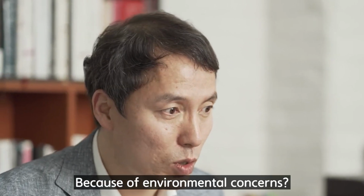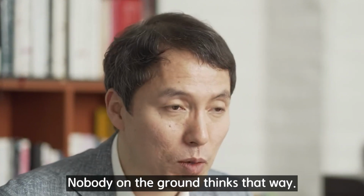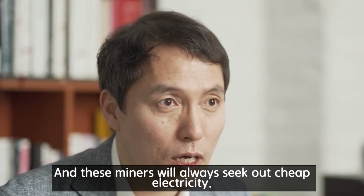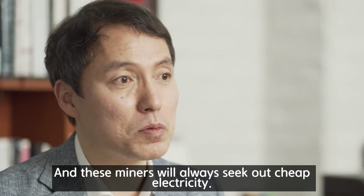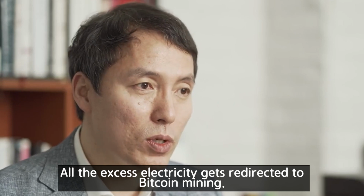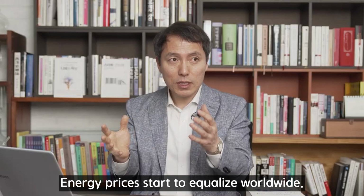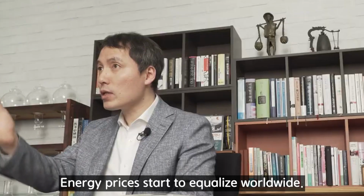Because of environmental concerns? Just because Bitcoin is evil? Nobody on the ground thinks that way. And these miners will always seek out cheap electricity. What happens to power around the world? All the excess electricity gets redirected to Bitcoin mining. And what happens next? Energy prices start to equalize worldwide.